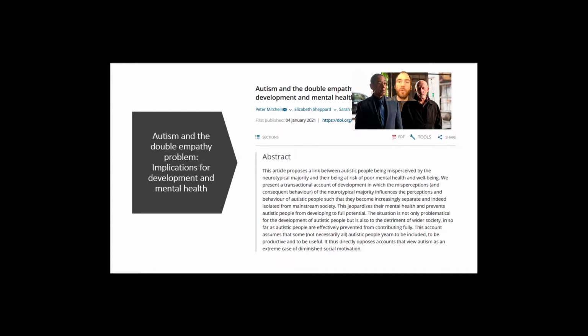And finally, just one more study, autism and the double empathy problem, implications for developmental health. So again, imagine you're an autistic individual and you are told that you have mind blindness. You have literally a blindness towards blindness implies that you don't have it. You do not have the ability to perceive other people's emotions as a human being. The internalizing that, what can that do?